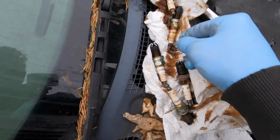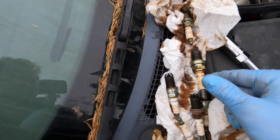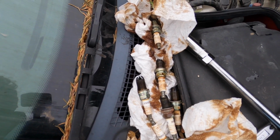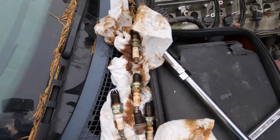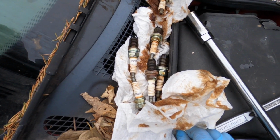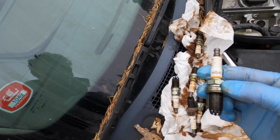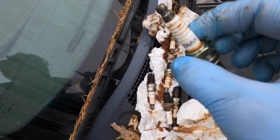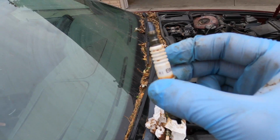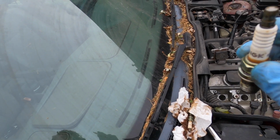The tops are covered in oil, the bottoms are covered in oil. They have a ton of carbon buildup on them. They're completely blackened, not just dirt, but carbon from sitting for years. So my guess is this thing has been sitting for a long time. These look miserable. I'm just gonna have to go buy some. NGK BMW. I wonder if these are the original spark plugs, because I don't think you buy NGKs anymore. I don't think they'll actually say BMW on them. Don't take my word for that, but that's what I think.